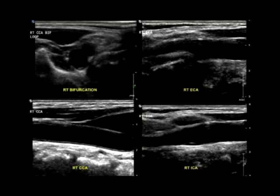So here's an example of a protocol. This is, again, very consistent, very standard from tech to tech in our department. We're just going to look at a carotid. For your 2D images, the basic format, we do a live clip of the sweep from the common carotid through the bifurcation, and also a still image. We have a long axis of the common carotid, the external and the internal.